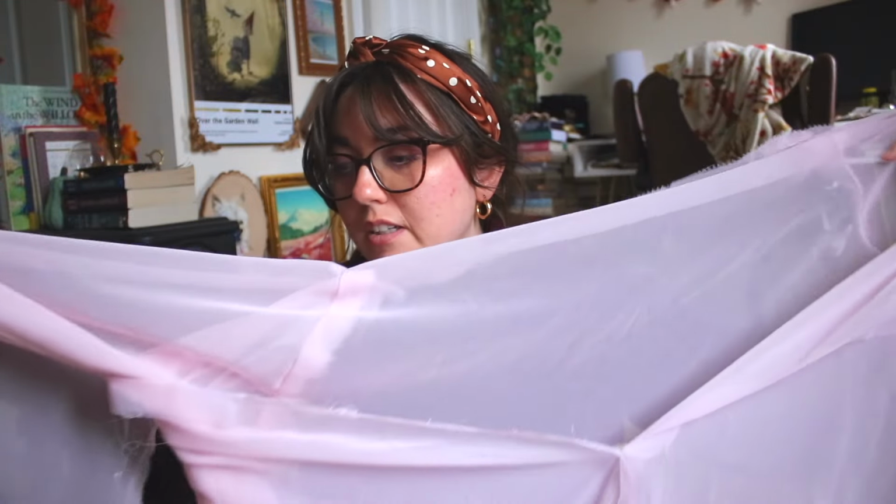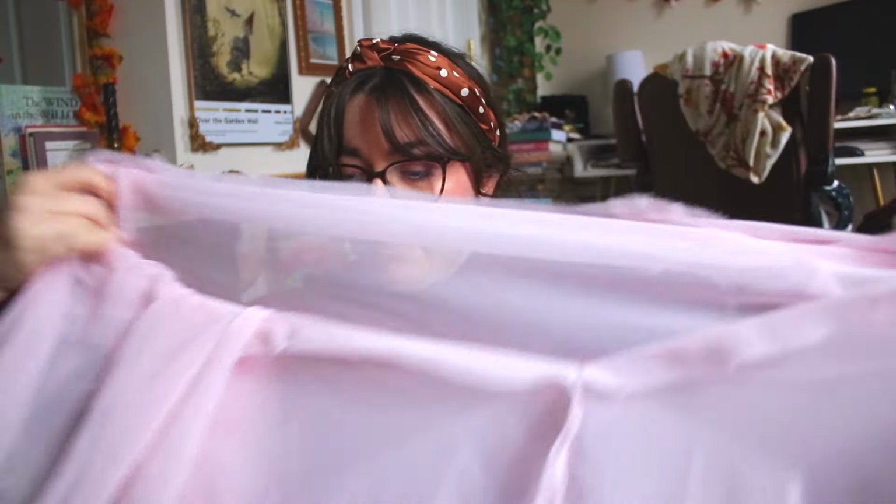Then I have this large panel here. It's actually the entire skirt. And then there's a couple of extra layer pieces in here that I can use for the draping in the back and for the sleeves.